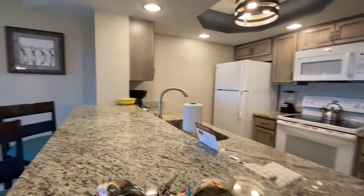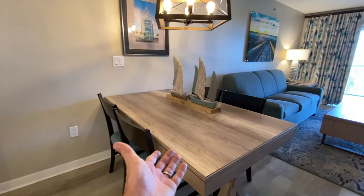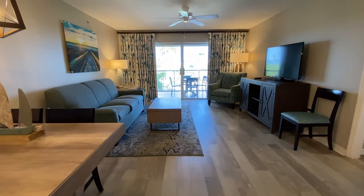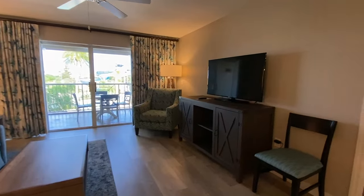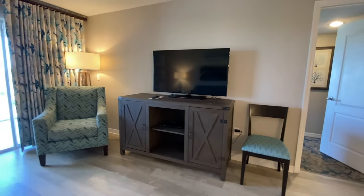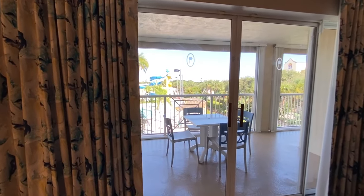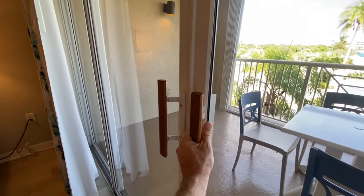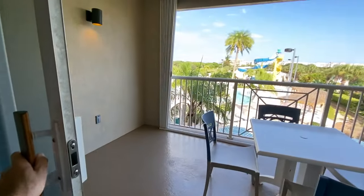There's a coffee pot, we'll need that. This is your main dining room and living room. Yeah, look at that setup. Massive TV. This is only one of two balconies overlooking the water park. If I can get the door open, it'd be nice, right? There we go.